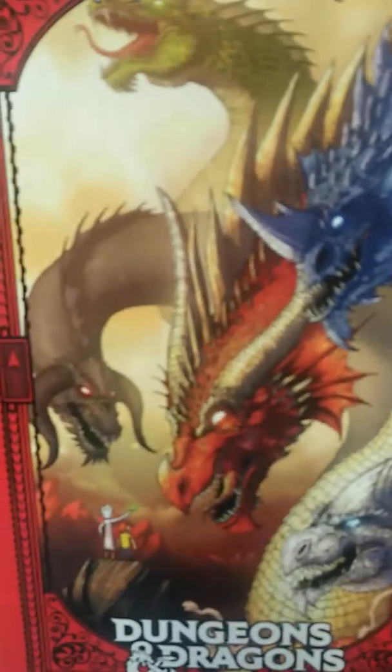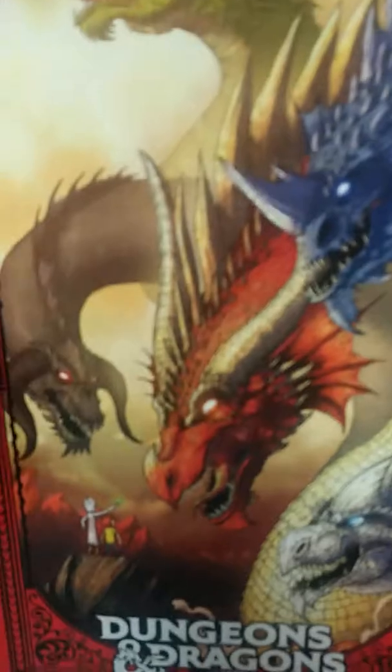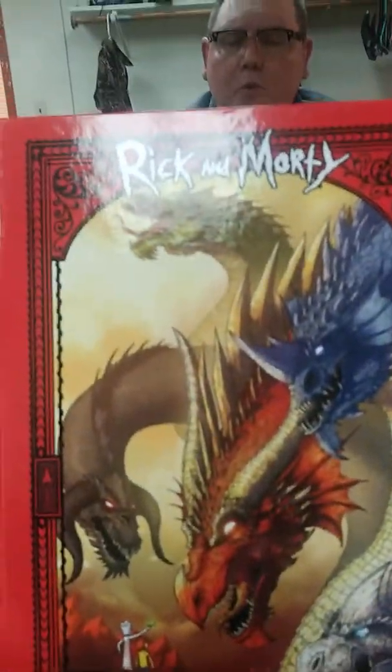It's worth a read. I like that it's hardback. I like it's a great cover. So, that's the review part. So, what's the other part? There's a second part that I'm going to do.